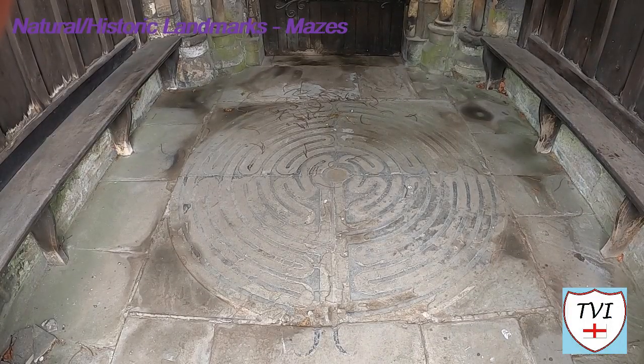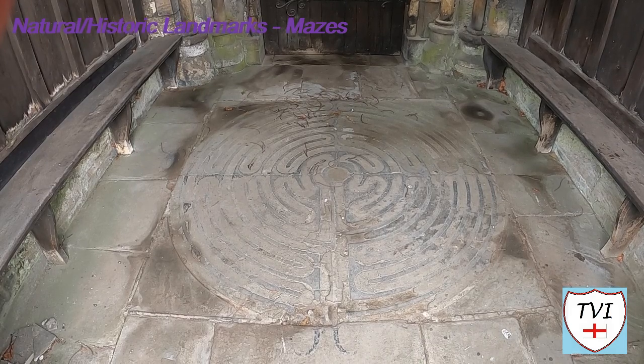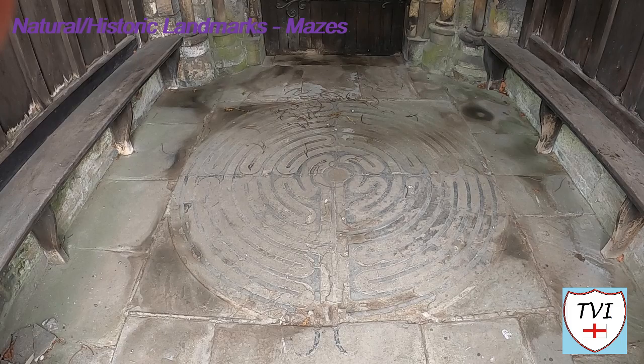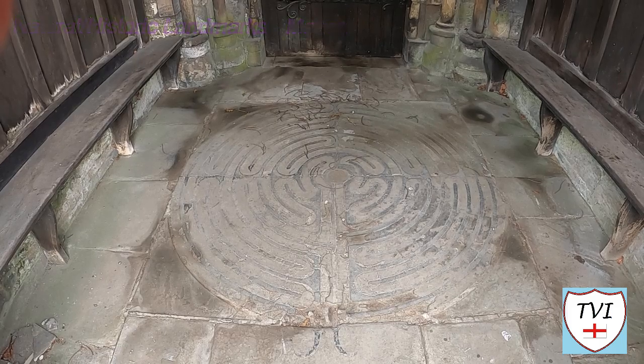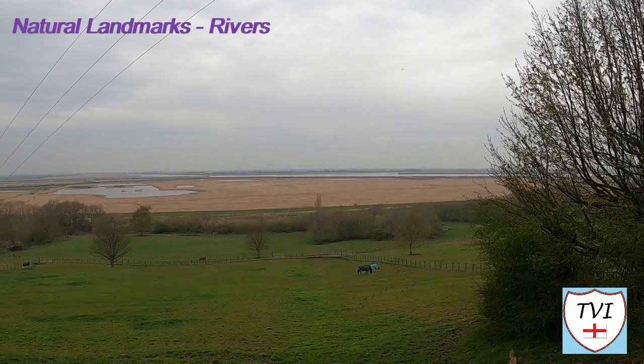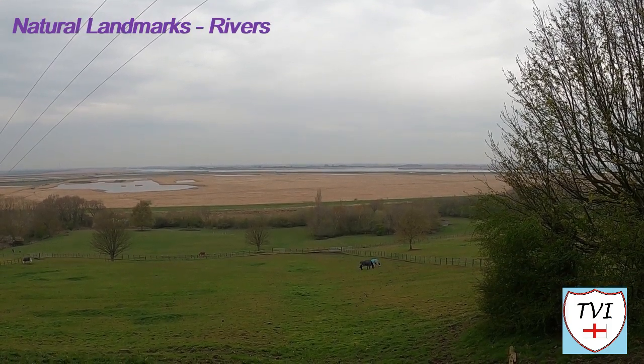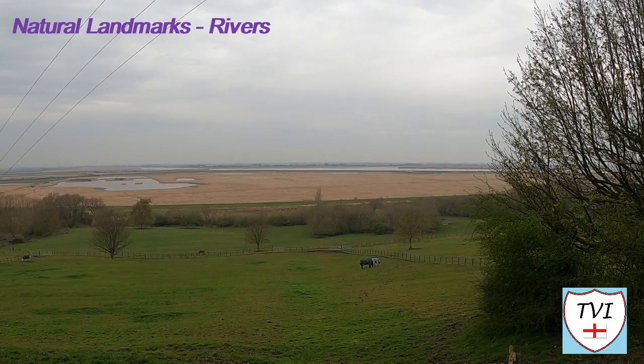In case the maze becomes overgrown or otherwise indistinct, its pattern is recorded on the floor of the church porch and one of its windows. It's also on a gravestone in Alkborough Cemetery. And speaking of Alkborough Flats, look at this view. What you're seeing here is where the Ouse and Trent combine to form the Humber, one of the most breathtaking views I've ever seen.